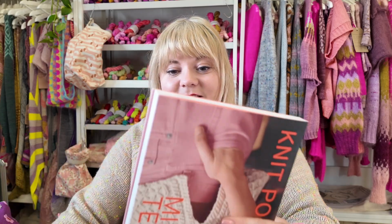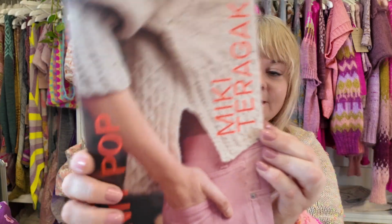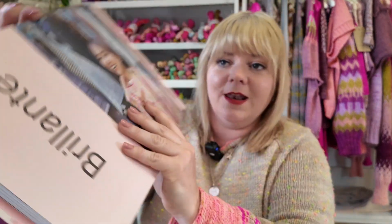The other book that we just got in from Liner Publishing is this Knit Pop by Mika Teragaki. Sorry for the pronunciation there. Which is absolutely beautiful. There is a pattern in here that I love. Look at that. I think it's in... Oh, it's James Makes Yarn. There we go. So James is also exhibiting at Bristol.